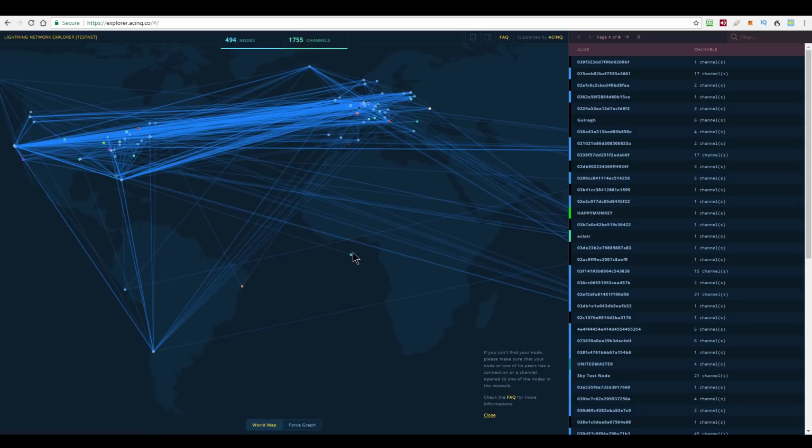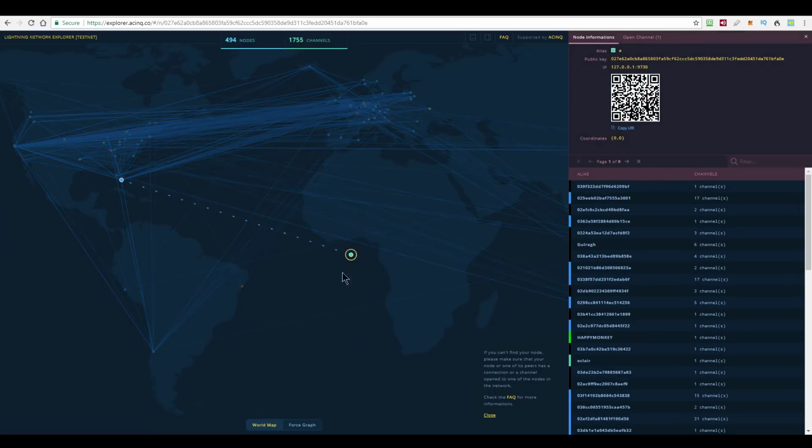So let's click on this node, which is in the middle of the Atlantic Ocean, just off the coast of Africa here. And it's connected to somewhere in Florida by the looks of things. So there's a single payment channel there. Now, in order to open a Lightning payment channel, you have to collateralize it, right? Which means you have to basically lock up a certain amount of Bitcoin in that channel to guarantee the payments that go backwards and forwards through that, right?